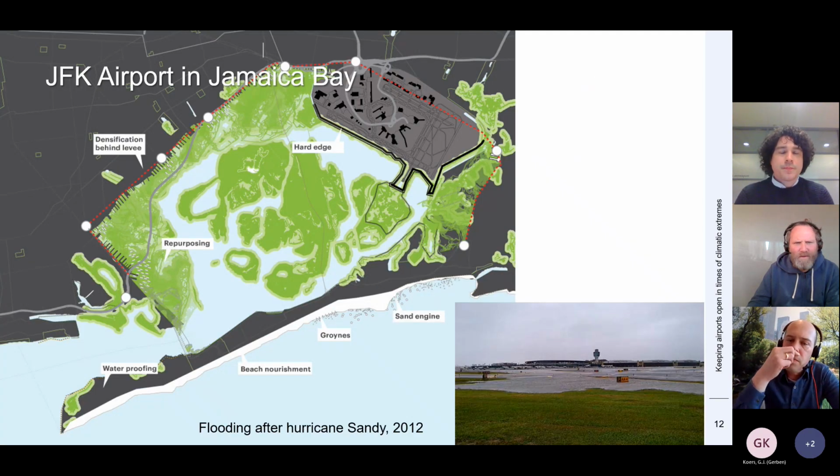And I worked in New Orleans, but also after Hurricane Sandy in New York, and this is one of the examples. New York has about 5 airports, but they were all flooded after Hurricane Sandy. And this is John F. Kennedy Airport, so that is near Queens, Jamaica Bay, southeast of New York City.